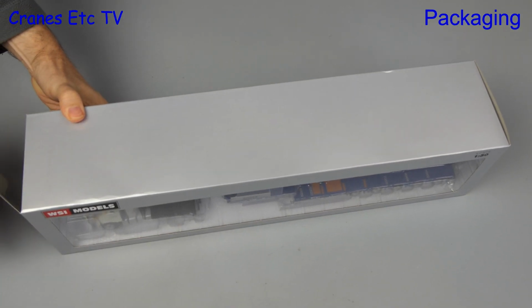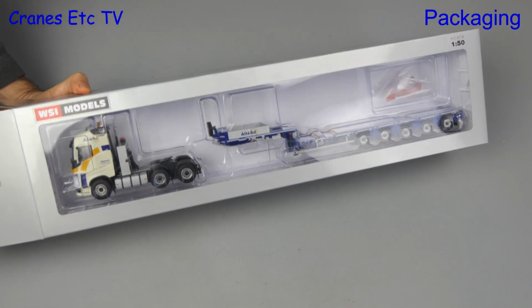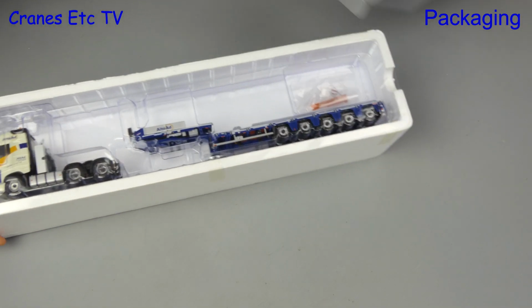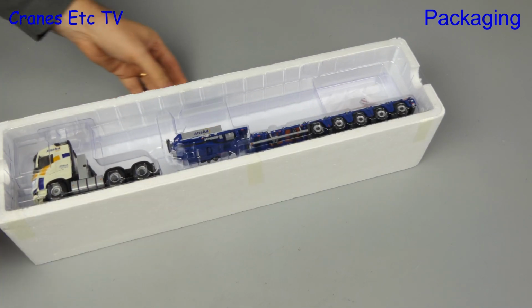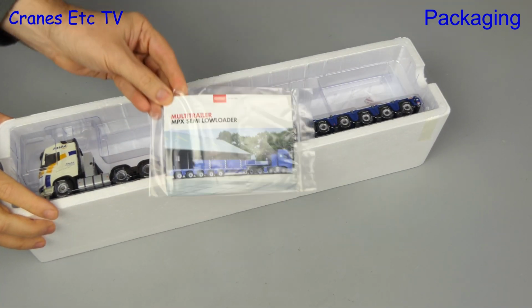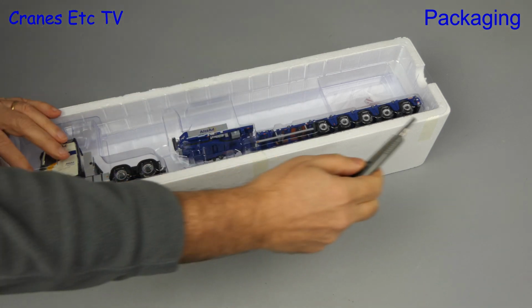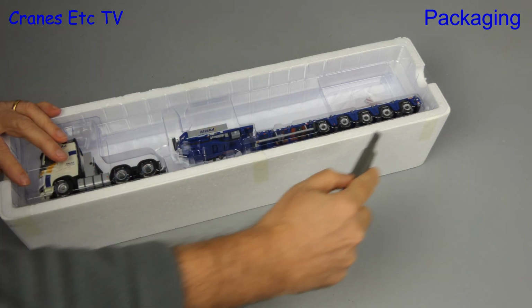This is another limited edition model from WSI and it's of a truck from France. It is a Volvo FH4 Globetrotter 6x4 and it's coupled up with a Nooteboom MCO-PX 5-axle trailer. It is in the colours of the French company AltéAd.